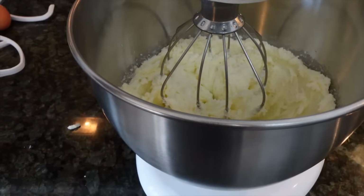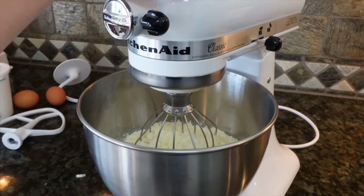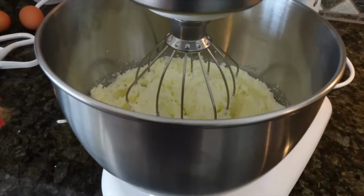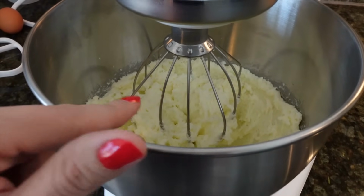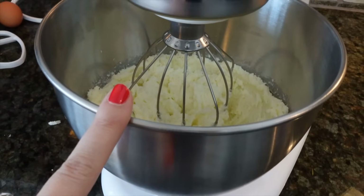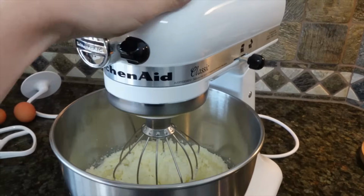Okay, I ended up switching over to my mixer, which, by the way, is the first time I've ever used this mixer. I got it for Christmas and I've been a little intimidated by it, but you know what? I was just over trying to mash that butter and sugar together by hand. I was even using a potato masher, which actually worked really well. But then just reading through the rest of the recipe, I was like, let me girl boss up and use my mixer for the first time.